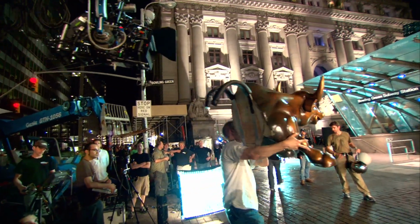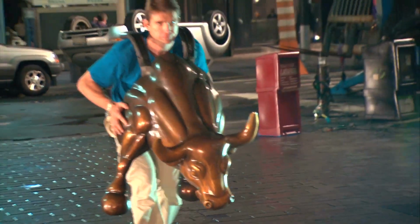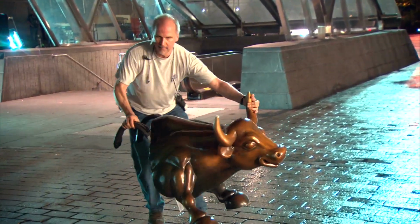Also, we cast a one-eighth scale bull front that one of our crew could wear over his shoulder. And it's made of the same material. And there you actually see the light playing off the scale model. So you see how the real metal interacts with the real lighting here.